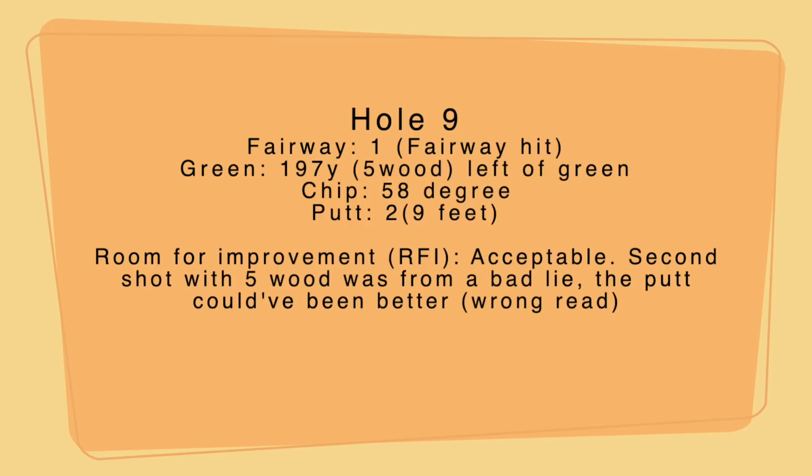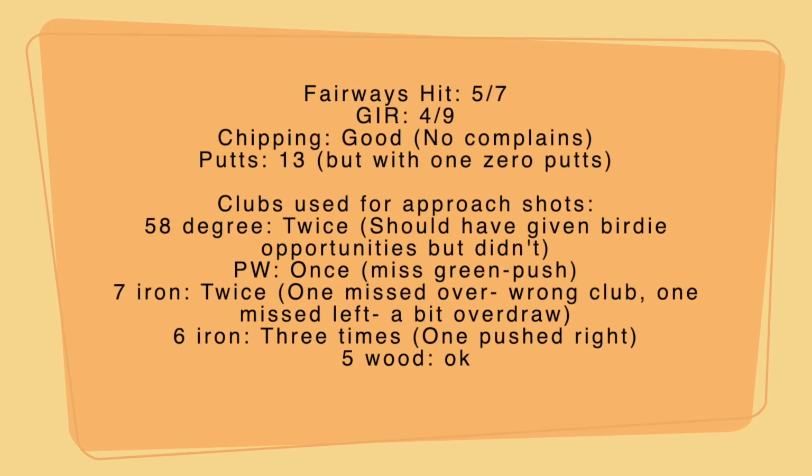So at the end of the day, this is basically what I wanted to show you guys with regards to what I do with my statistics, and then after that, how I analyze it and see what I would work on at the range after the round. So for instance, after a round like today's, I can analyze my statistics and see that my driver and 3-wood were equally good today. They did not get me into any trouble.